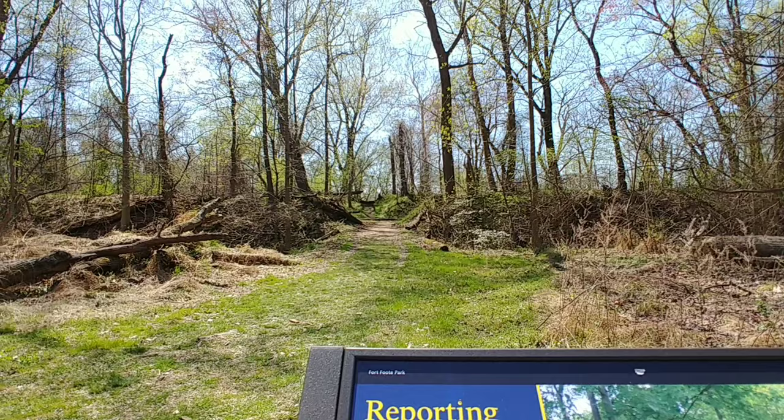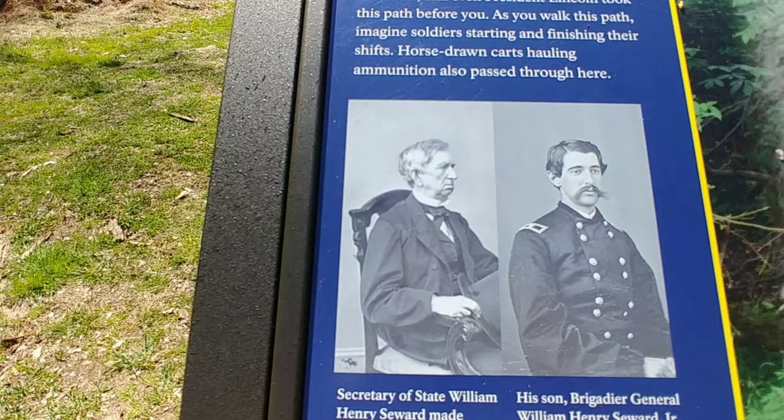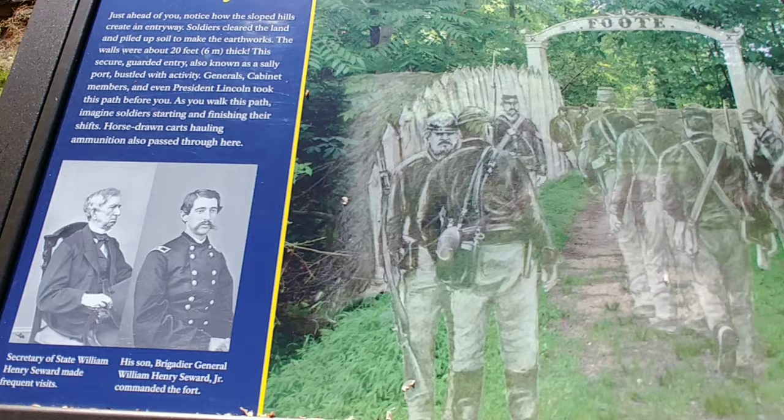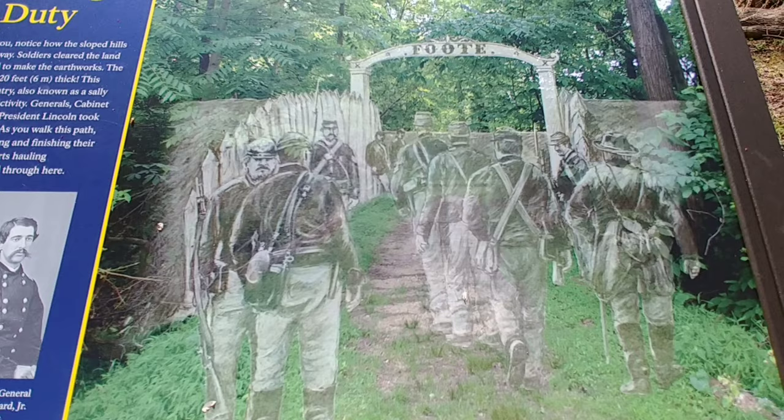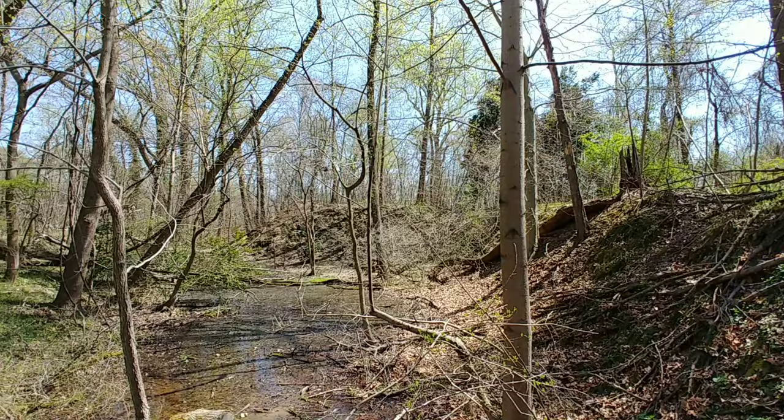Right up there. And that's Secretary of State William Henry Seward. He was the one that named Fort Foote after Admiral Andrew Foote. Here's another look at a drawing of what it looked like. We're gonna head up this way now. So you can kind of tell that there are walls here. We're gonna walk through, check out the other side.